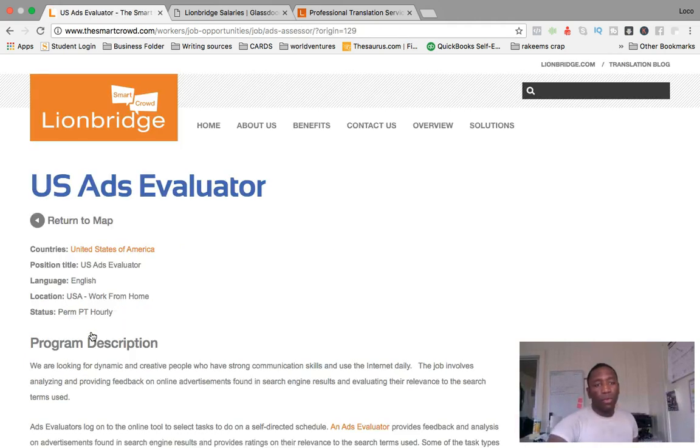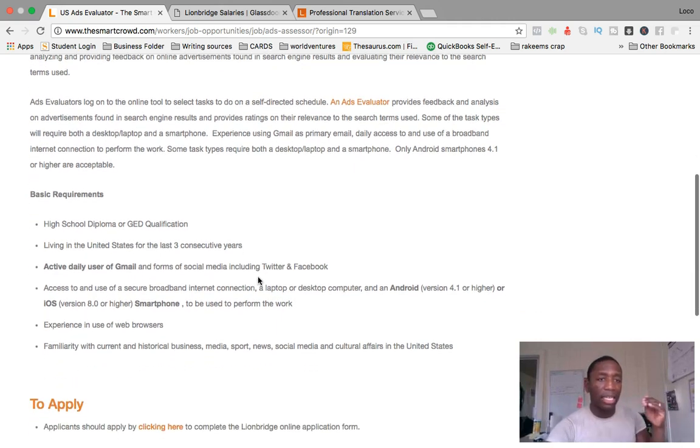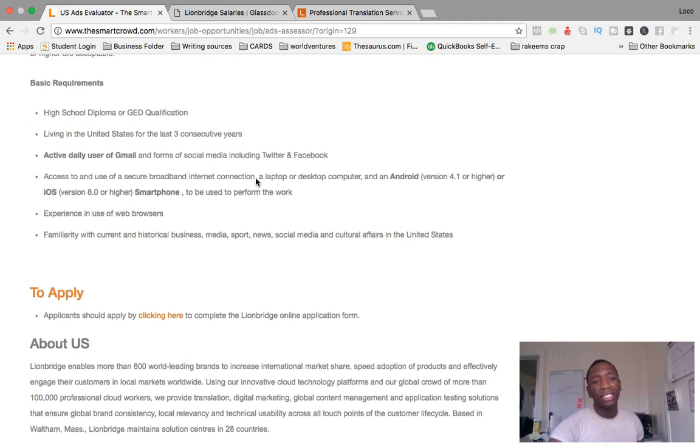Right here is going to give you the entire program description and the basic requirements that you would need when you go to apply for this. And this helps you get the guidelines right, so you're completely squared away. What you would do is scroll down until it says to apply, and then hit "applicant should apply by clicking here."